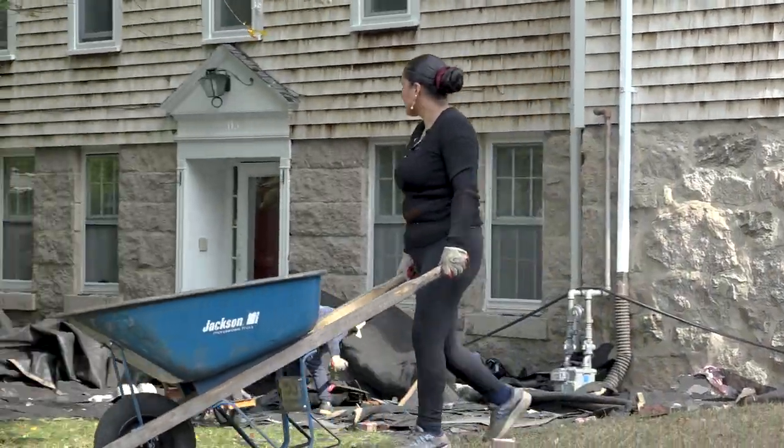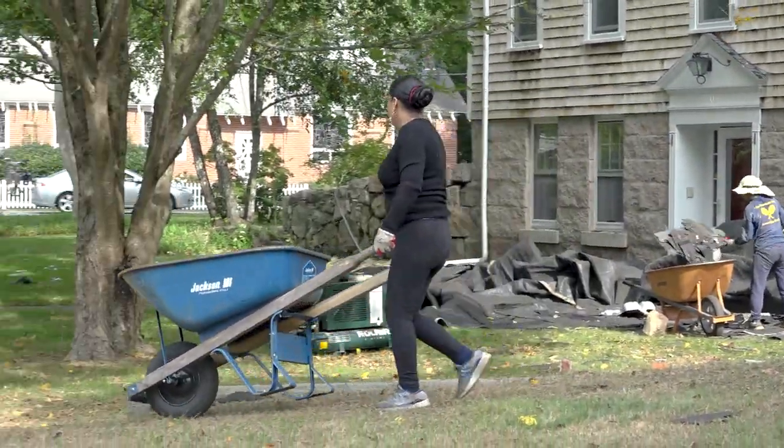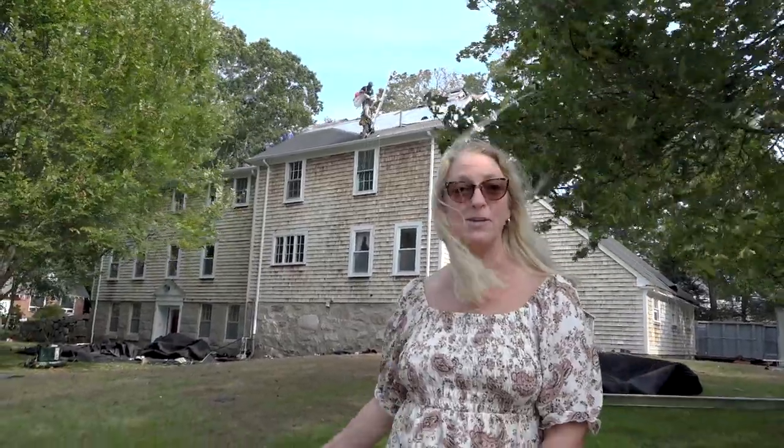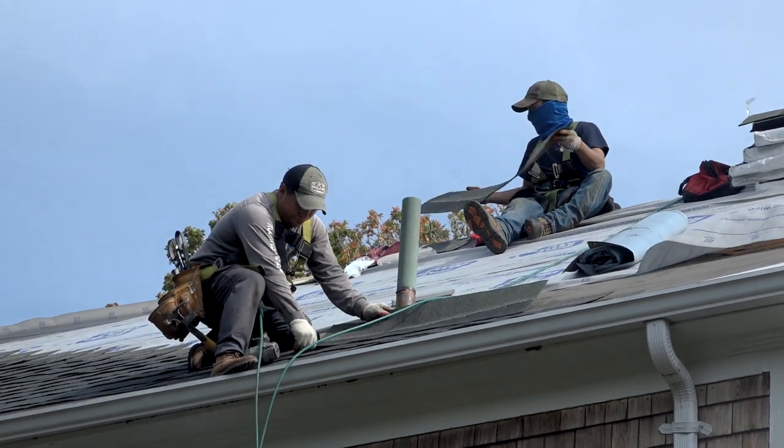Yeah, so we chose to go with a black architectural shingle, and it's starting to look really good. It's going to go with the windows, which are going to be black, and we're going to paint the front door black, I'm pretty sure. So it's going to look really nice. It looks great with the power wash, and the house is just coming along.